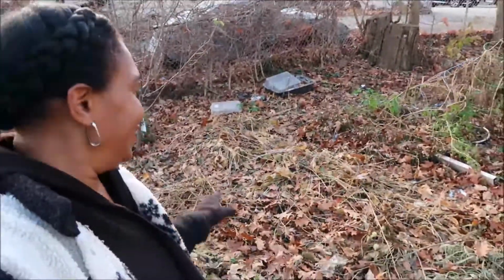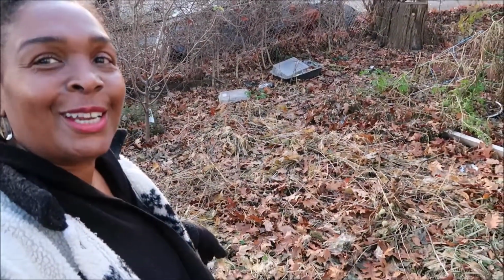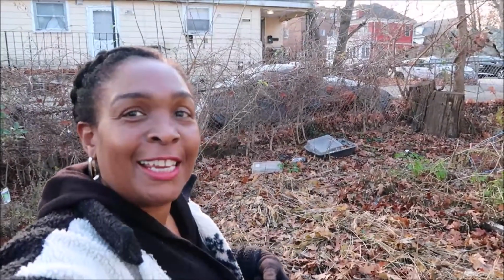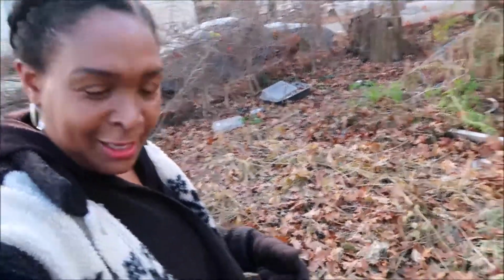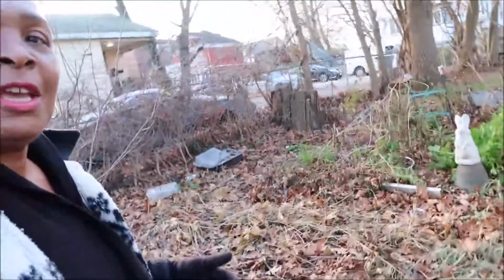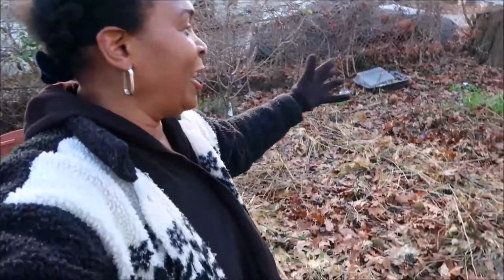As you can see, I have kind of leveled it out here. So now I'm going to begin to just rake it in and then put it in this garbage bag. So the idea is to rake it in and then put it in the garbage bag.